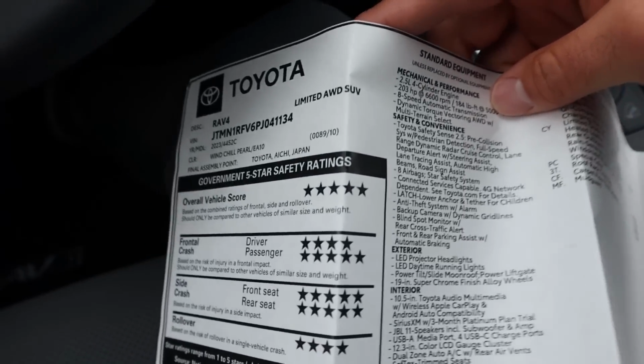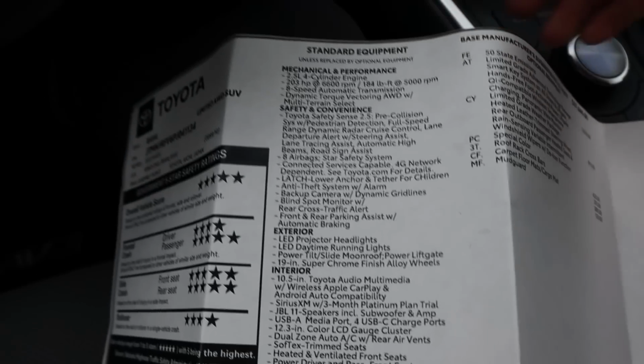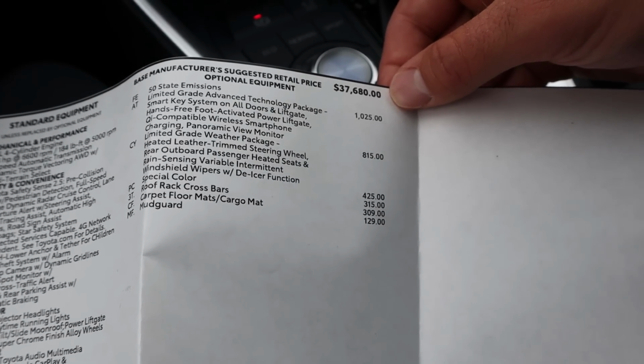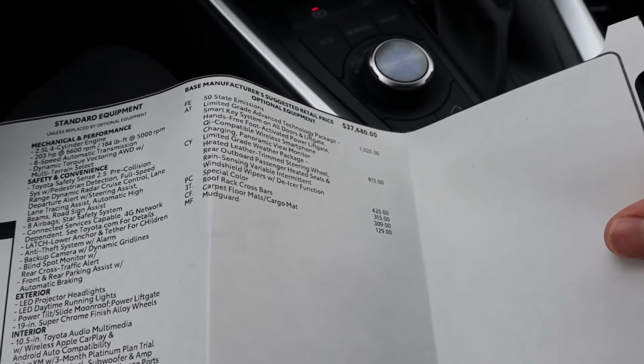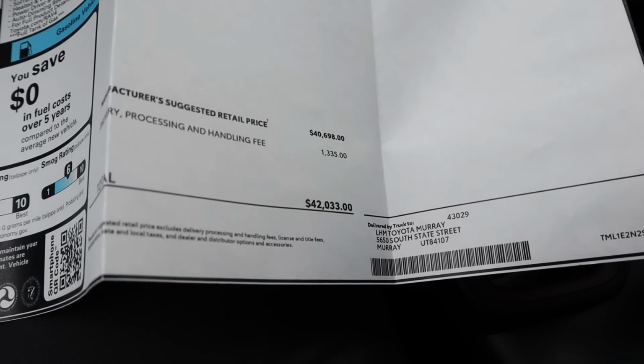So this RAV4, like I said, is a Limited, so this isn't a perfect comparison, but here's the standard equipment on this Limited. Now, the base price on this Limited is the price on that CR-V with all of its options. So that just shows you the price difference between these two particular ones. But you can see all the options, and then the total MSRP on this one: $42,033.